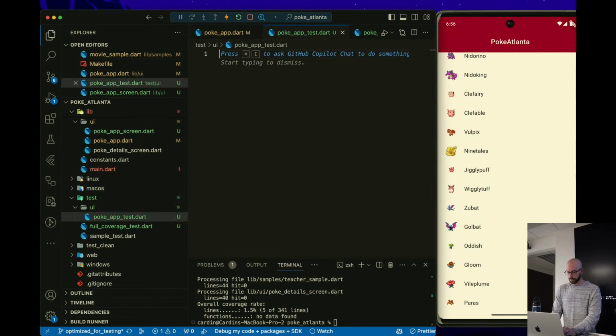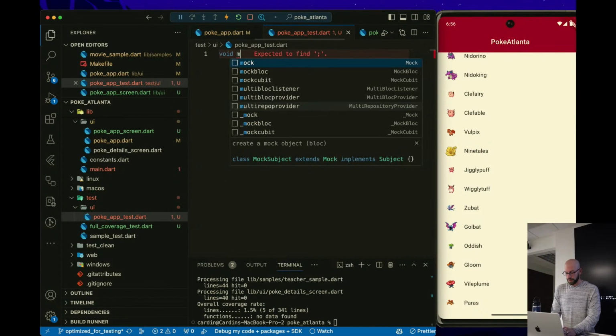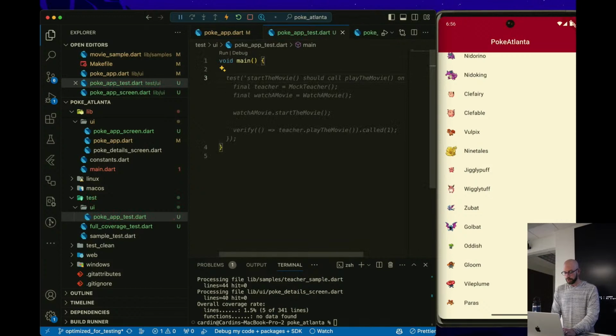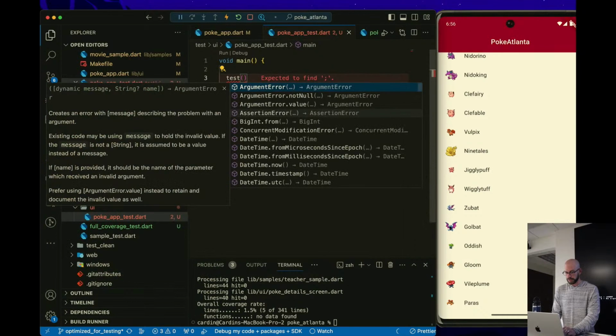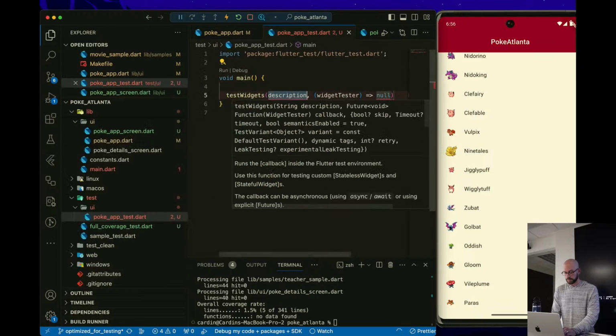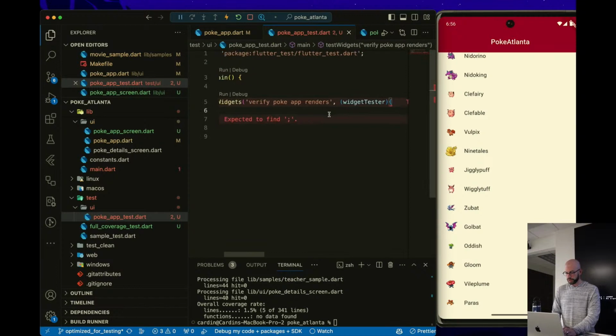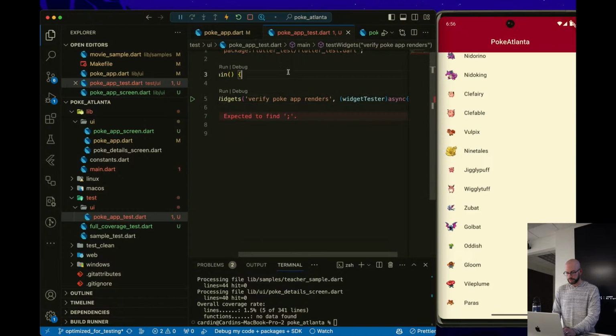Test syntax. Pretty easy. You've actually seen the syntax before if you've written a Flutter app. Well, maybe you haven't. You may have not written it, but it's auto-generated for you at some point. We've got a main function. And then for the test specifically, simply test. Or in our case, we're doing widget tests, not unit tests in this case. So I'm going to start with a test widget template, description, pick your description. I'm going to just verify OK app renders.